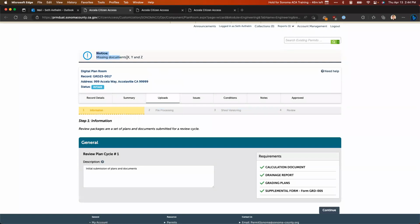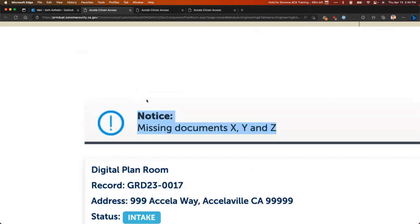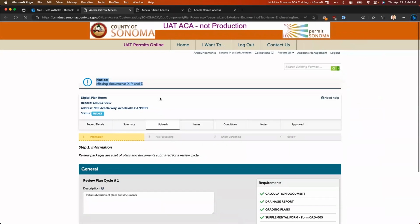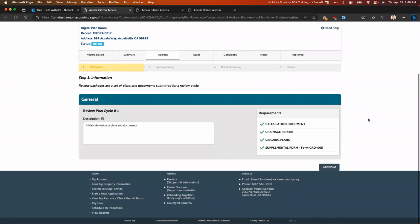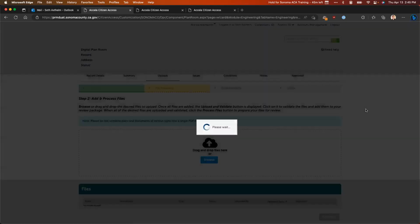And those comments are also going to be visible under this notice at the top here as well. So you'll get them in the email. You'll also get them inside of the review package as well. So then I could step through the 4-step process. I'm going to be expected to step through all 4 steps again to be able to resubmit this review package that had issues during intake that we needed to address. So I can click continue.